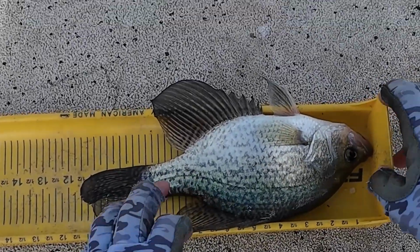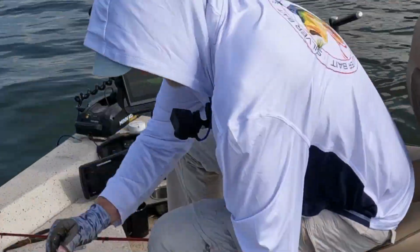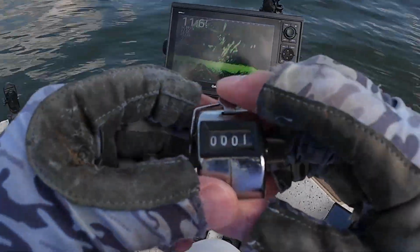11.5. Black crappie. First fish, number one.